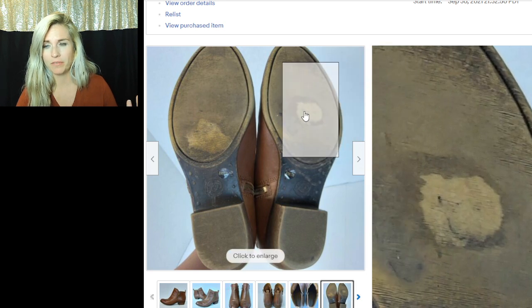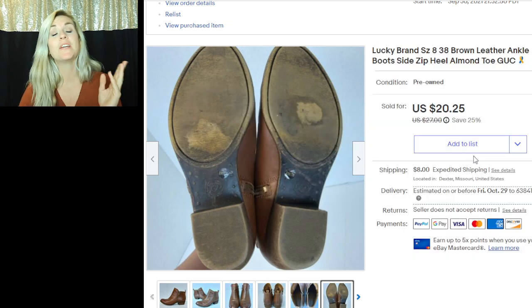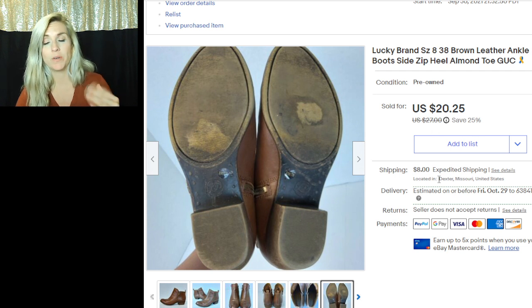Heck, it might be on the bottom. Well, here's where I took off the price. So maybe they were $4 or $5. It looks like that might have said $5 at one point. Anyway, sold it for $20.25 because they were 25% off of $27.